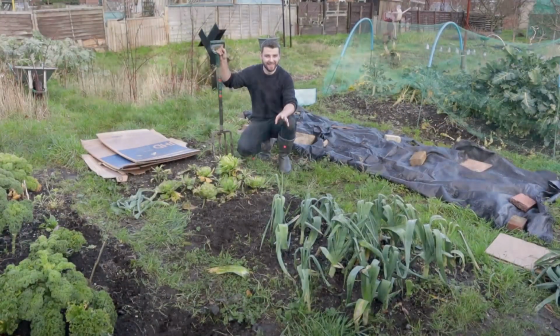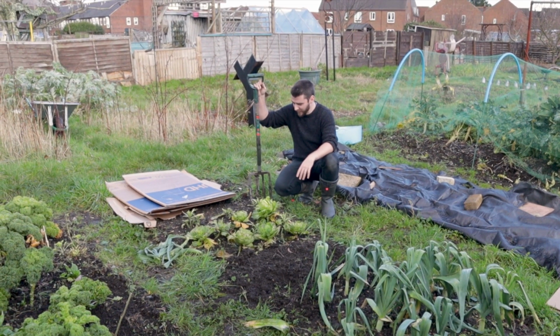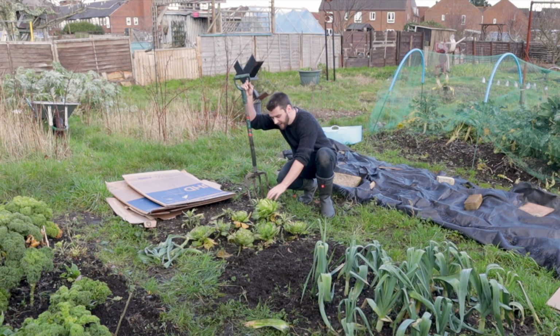I'm a bit more happy about the leeks than I thought I would be actually. It's really nice, it's something I've literally never grown before, and although they're not the best, they've done pretty well. A lot of people said it was a bad year for leeks as well, so that made me feel a little bit better.